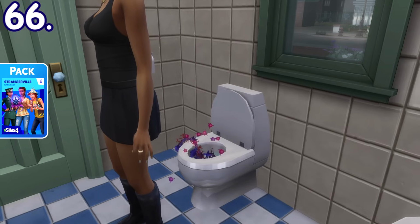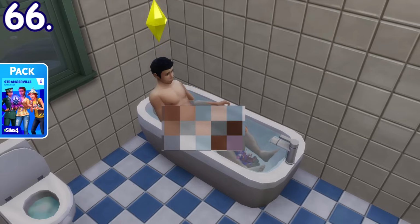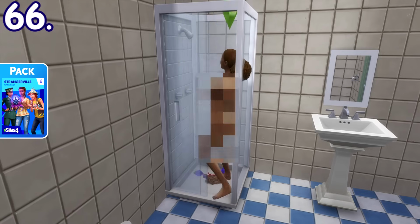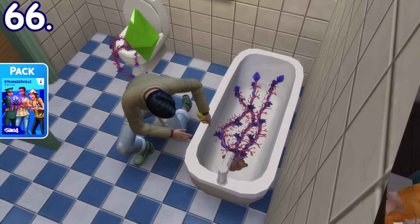When you live in Strangerville and are going through its storyline, you may experience this problem where these weird purple vines start appearing on plumbing appliances, including sinks, toilets, bathtubs, and showers. They may even appear while your sim is using it, freaking them out. Don't worry, you can click on them to remove them.